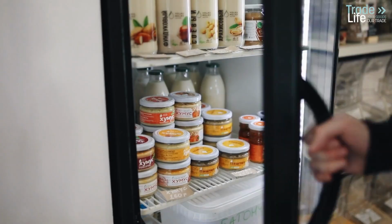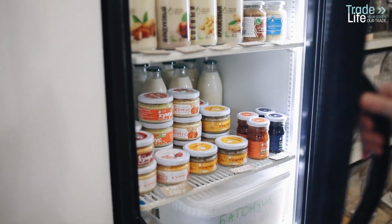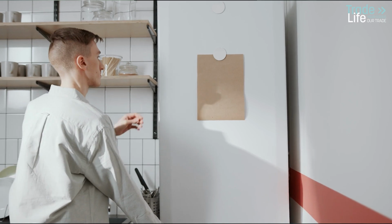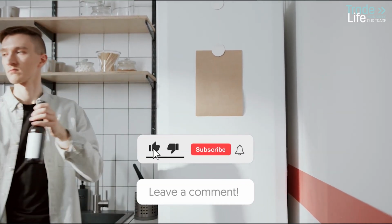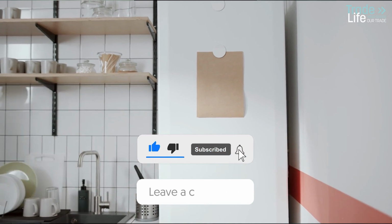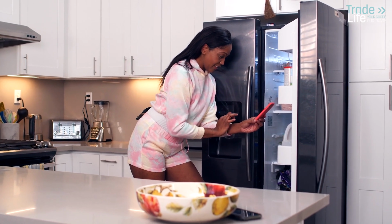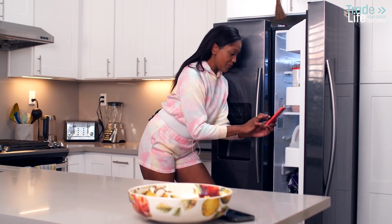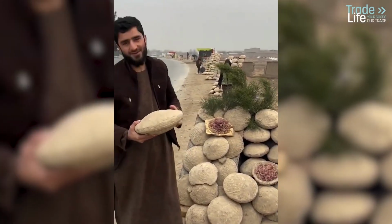We take refrigeration for granted today, but for most of human history, people had to get creative to keep their food from spoiling. Long before refrigerators, supermarkets, and global trade, our ancestors found ways to store food for months, even years, using natural methods and simple materials. One of the most fascinating examples, storing grapes in unbaked clay containers.